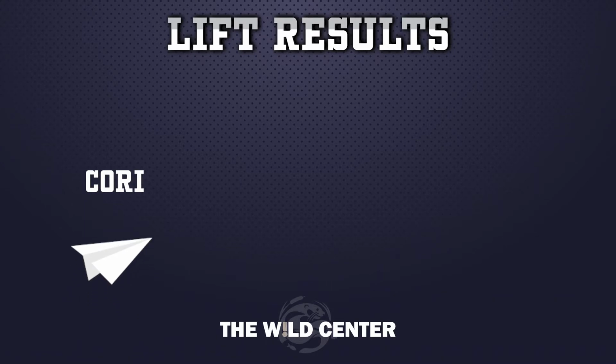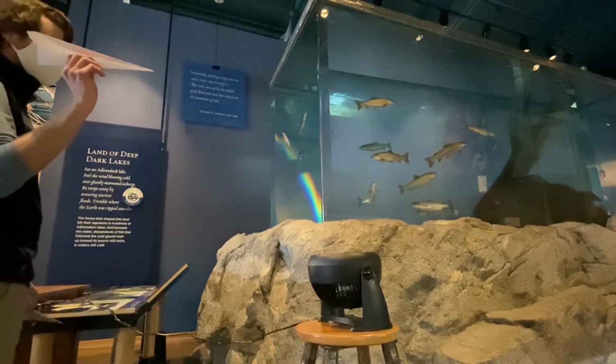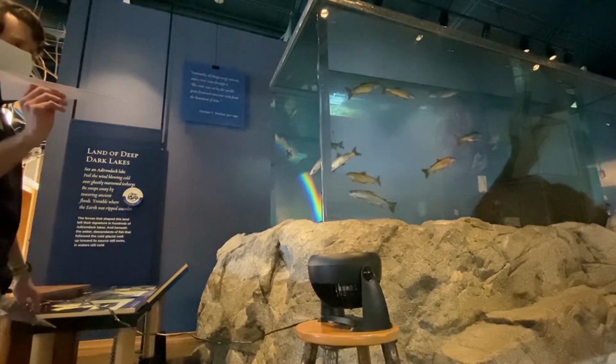Let's move on to Michael, the peregrine falcon, much bigger and broader wings. Let's see if that makes a difference. His first toss, as he lines it up. Let's see.